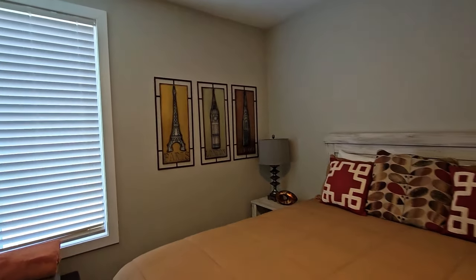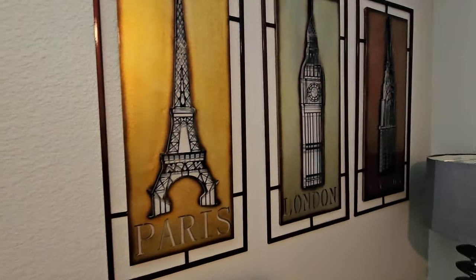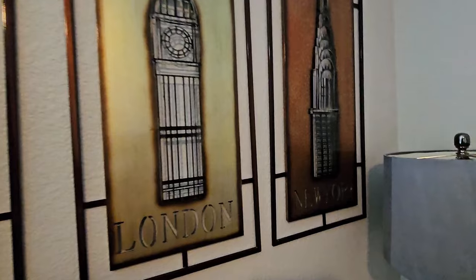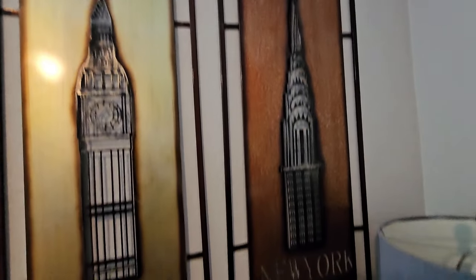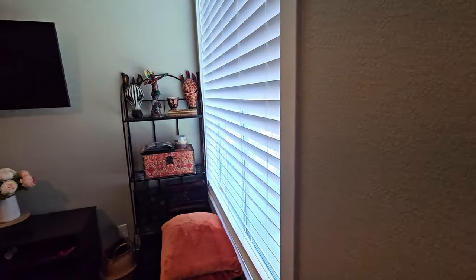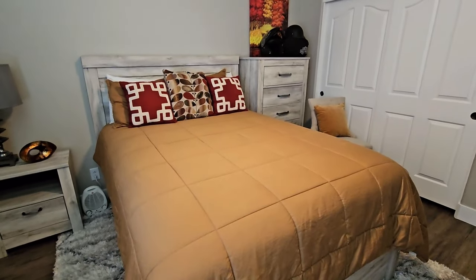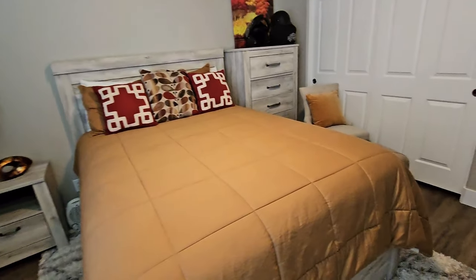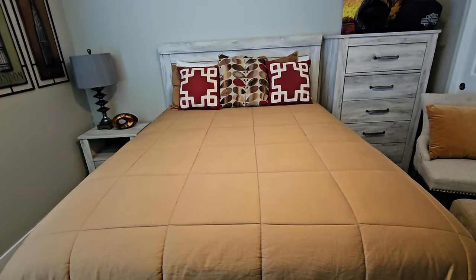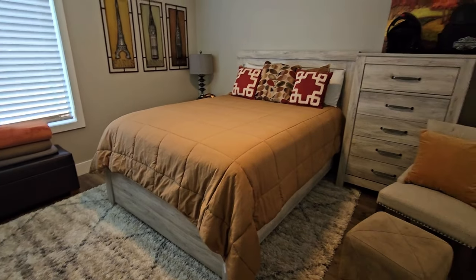The pictures on the wall over here, I love these. I think I got them from Ross years ago. I had them at the house in California. It just has Paris, London, and New York, some iconic symbols of those places. But it's very simple, not too much razzle dazzle in here for guests. But I kind of want to change this bedspread. So I'm thinking I might go to Ross or TJ Maxx and see what I could find just to change the bedspread and spruce it up a bit in here.